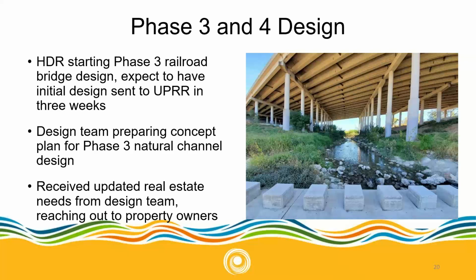So making good progress on phase 3 and 4 as well. The design team is moving forward with design. The 60% designs are expected at the end of April, so that's coming up fairly quick. We've also been coordinating with the Union Pacific, and HDR is working on the bridge design. We expect to have our first submittal to Union Pacific in about 2 to 3 weeks.